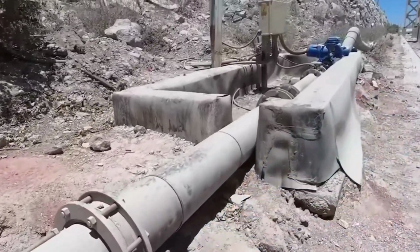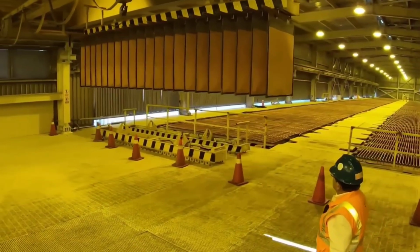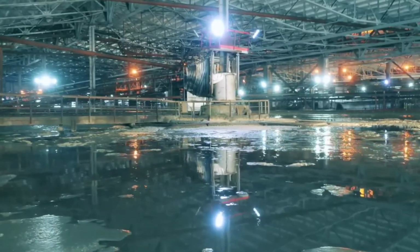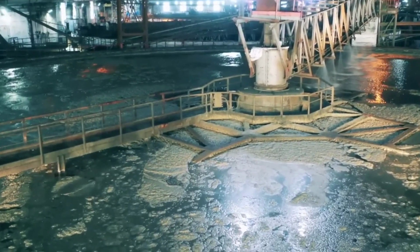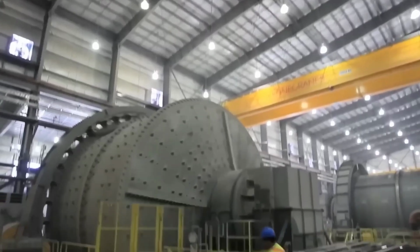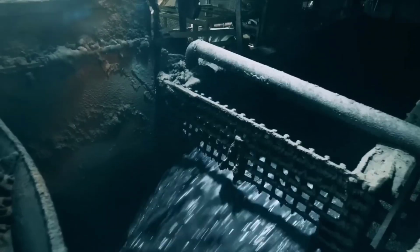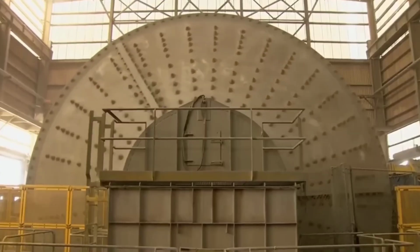Then an acid solution is added to increase the concentration of the copper and make it electrically conductive. The solution is transferred to a series of tanks with thin copper plates called cathodes. An electric current is applied, and the copper ions begin to accumulate on the plates. In just 10 days, each plate reaches a thickness of 2.5 centimeters.